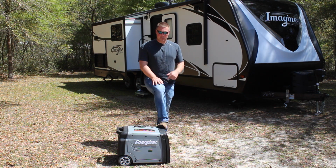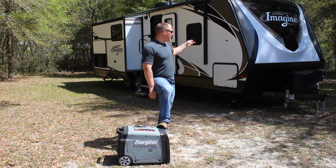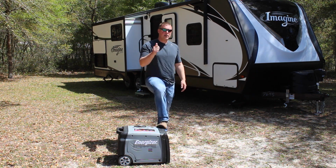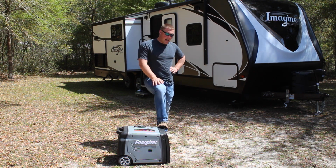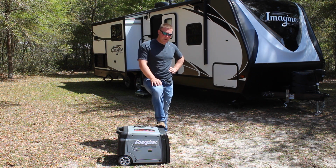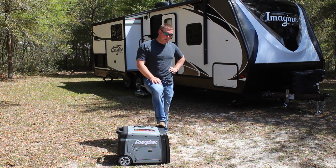And a nice bonus of this generator is being able to get up in the morning and hit that remote start right out the window on this side of the travel trailer, and boom, you're running and you can crank up that electric fireplace. So really like that. So yeah, again, 10.5 hours that we ran on this. Next, we are going to be paralleling this unit with a 2,000 watt generator. So we look forward to that.